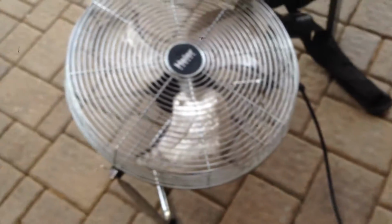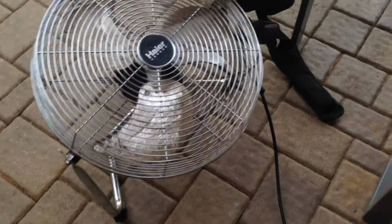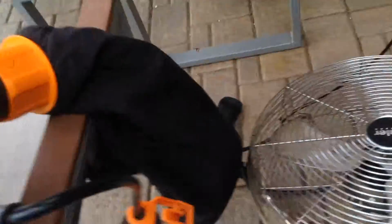Let's go outside. Brass doorknobs, they're very classy. Here's this Haier floor fan. My uncle brought it out specifically for me. And also there's this Knorx leaf blower. I think it's a leaf blower anyway. Or is it something else?